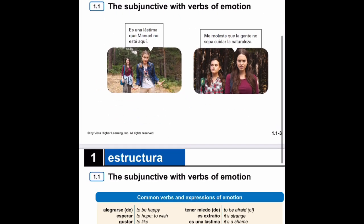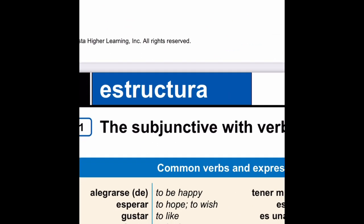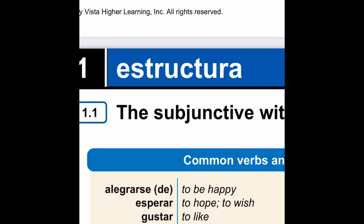All right, here's some more. The subjunctive with the verbs of emotion, common verbs and expressions of emotion. All right, here we go. Alegrarse, to be happy. That's a reflexive too. Esperar, to hope. It mainly means to wish. Gustar, to like. Molestar, to bother. Sentir, which is an E to IE stem changer, to be sorry or to regret.